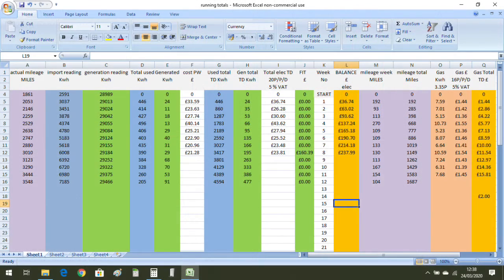So we had a total cost of £21.28 for the week, and including the day rate and the VAT, that came to £23.81, and that has given us a total to date of £237.99 just for the electricity since 2020, but that is excluding the FIT tariff.